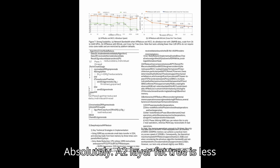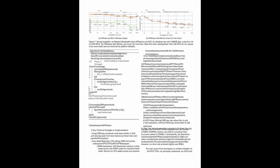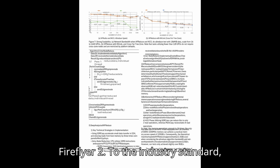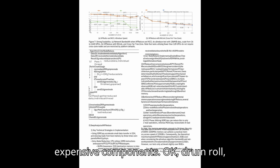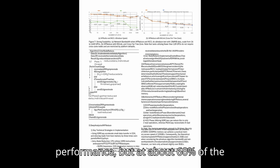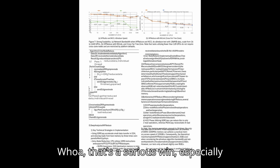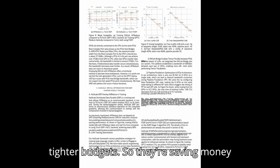Did this save them money compared to other systems? Absolutely. A 2-layer fat tree is less expensive than the 3-layer setups you find in some supercomputers. But here's the kicker. They compared Fire-Flyer 2 to the industry standard, the NVIDIA DGX A100, which is built with top-of-the-line, super expensive components. Okay, drum roll, please. How did it stack up? Fire-Flyer 2 achieved about 83% of the DGX A100's performance, but at about 60% of the cost and using 40% less energy. Whoa! That's a serious win, especially for researchers or startups working with tighter budgets.